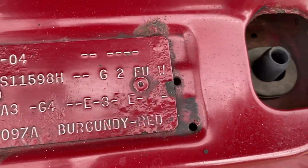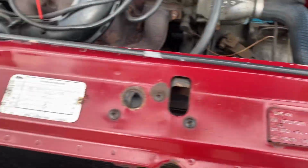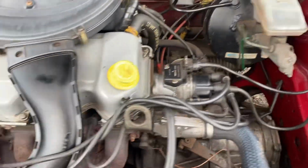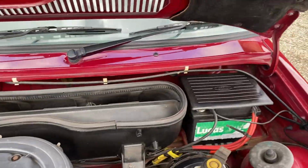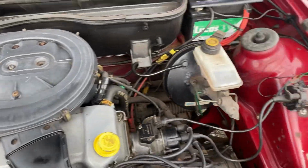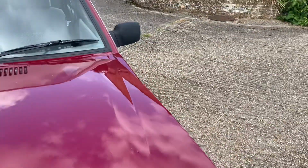And there we are, burgundy red. So nice honest condition, in fact very clean. You could take it to the next level with detailing if this was car show bound, but I think you'd be very happy with how good the engine bay looks on this 1988 car.